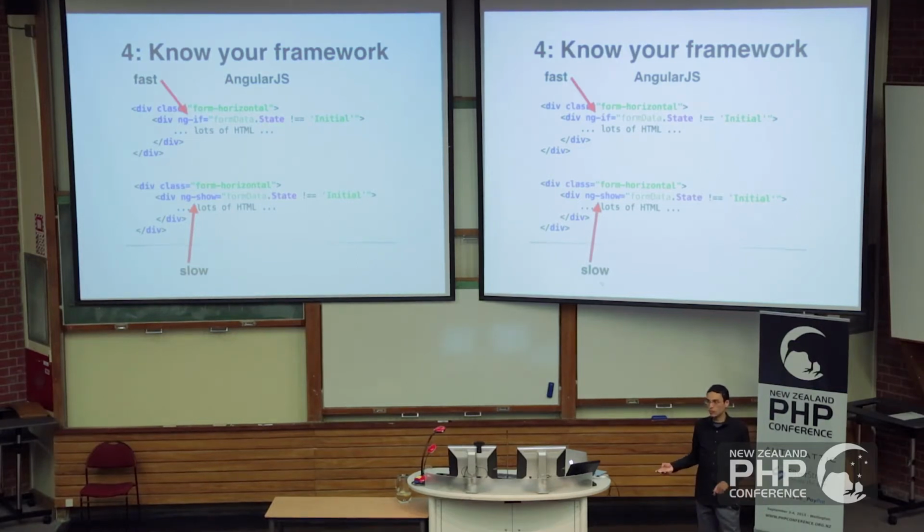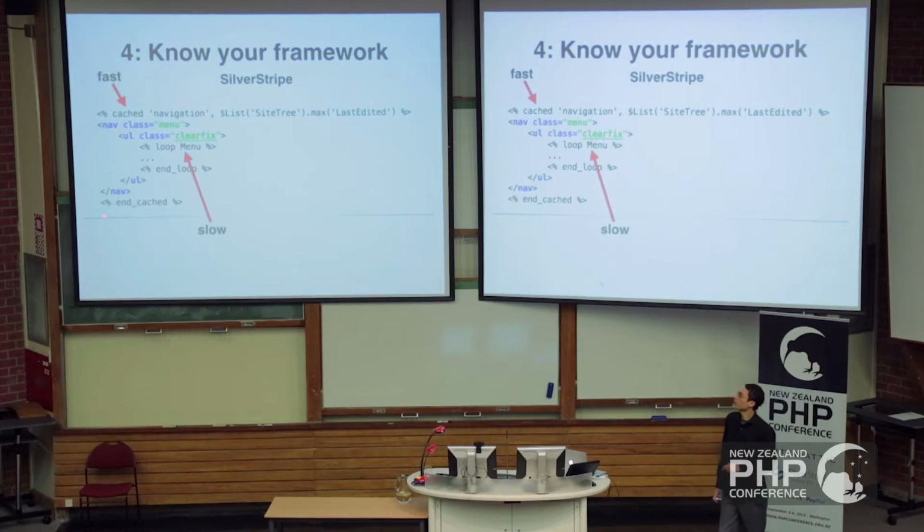And finally, in Silverstripe, generating a menu is really slow because you're iterating through a lot of pages, pulling them out of the database. But you can do partial caching in Silverstripe by caching that. So if the last edited database column in the tree of pages in the site hasn't changed, basically, if no one's edited a page on the site, then you can fetch all of that HTML from cache rather than generating it dynamically, thereby getting it much faster. One little query for one database field is much faster than calling that expensive menu. So partial caching, great way, if you know your framework, to speed up your content.